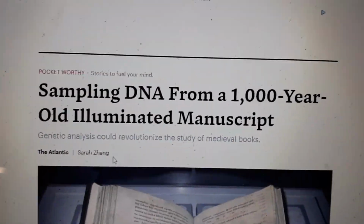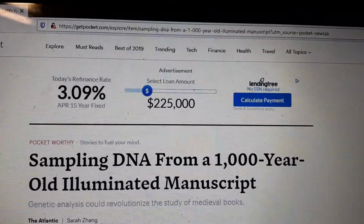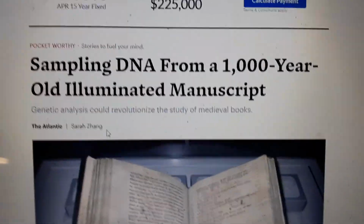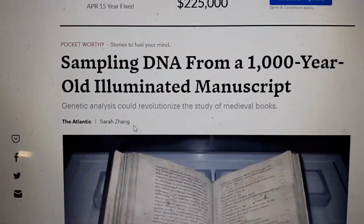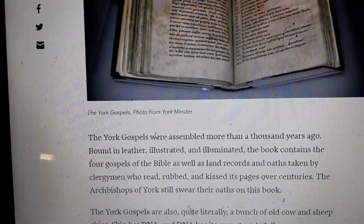Okay, guys, so this came out today. There's the website. Sampling DNA from a 1,000-year-old illuminated manuscript. What this is called, they refer to the York Gospels, okay?